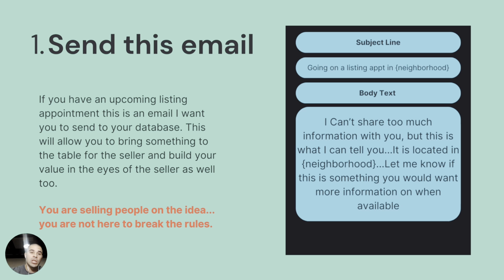So the first thing you can do is send an email with the subject line "Going on a listing appointment in blank neighborhood," with the body text: I can't share too much information with you, but this is what I can tell you. It is located in this neighborhood. Let me know if this is something you would want more information on when available. That is the first thing I want you to do.